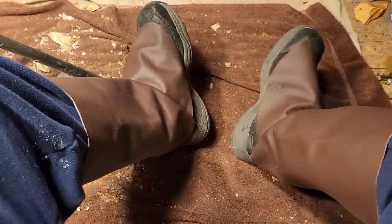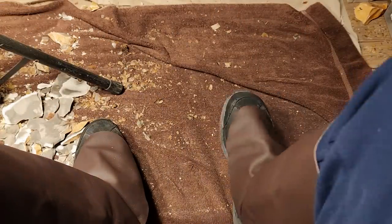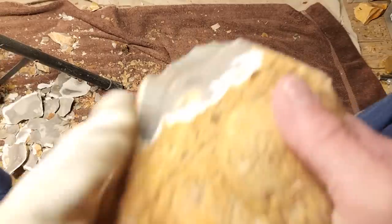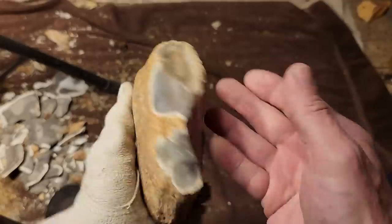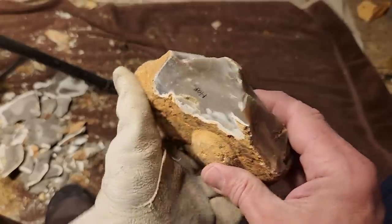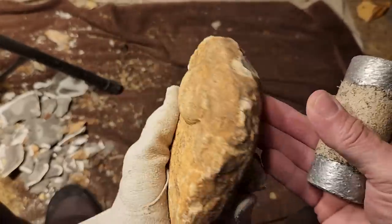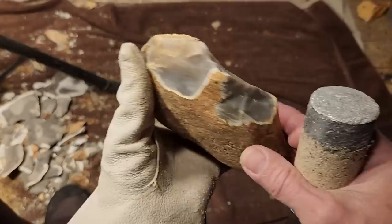Okay, I received a package in the mail and got some new gaiters or whatever you call these. Right? They look like they're gonna work. So I'm gonna bust into this tabular chert, it looks like, and do a rock to point video that so many of you like so much.